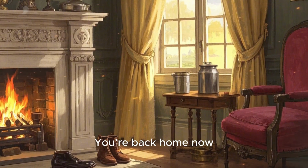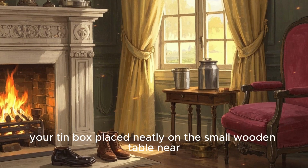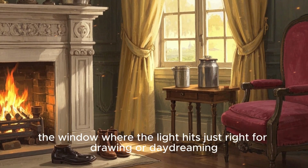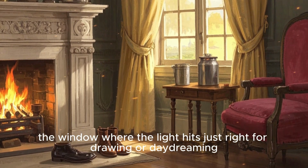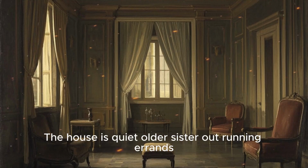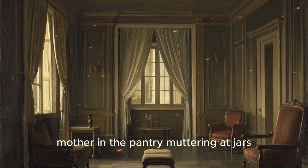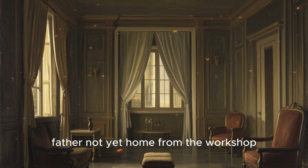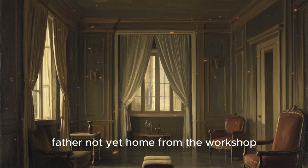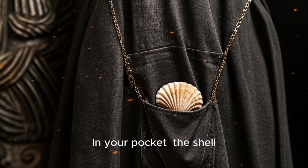You're back home now, shoes drying awkwardly by the hearth. Your tin box placed neatly on the small wooden table near the window where the light hits just right for drawing or daydreaming. The house's quiet: older sister out running errands, Mother in the pantry muttering at jars, Father not yet home from the workshop. It's your favorite time. In your pocket, the shell.